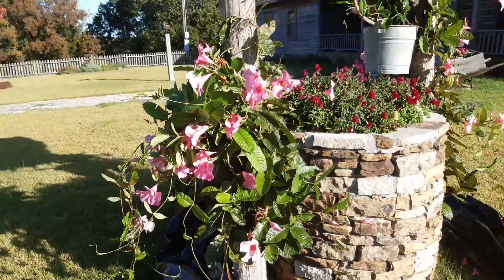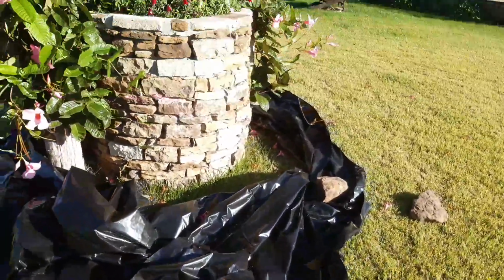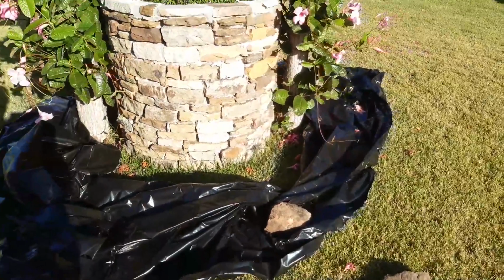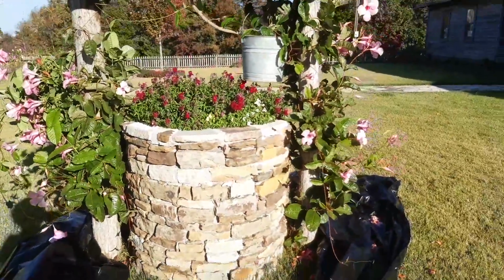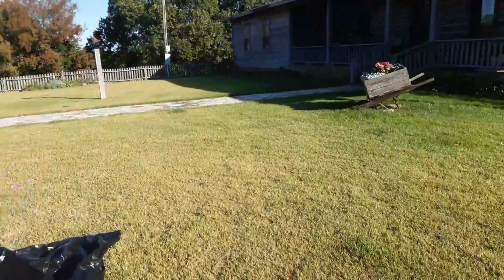But surprisingly, some of these plants, like the mandevillas here, they're more of a tropical plant, and surprisingly they have held up pretty good with the cold we've been having. And I just left this plastic down here. We may try to cover them again this weekend. I like to keep them as long as I can. The snapdragons are hanging in there. Probably need to water those.